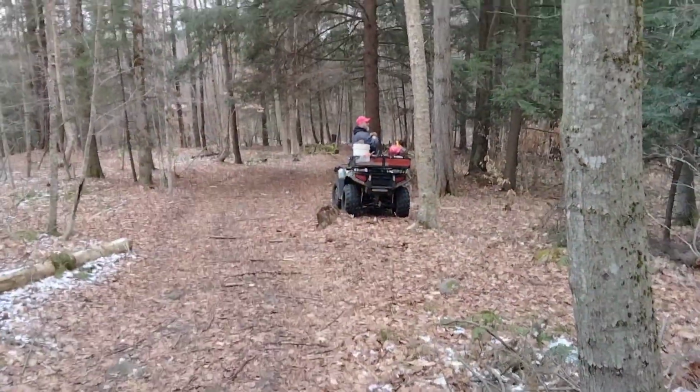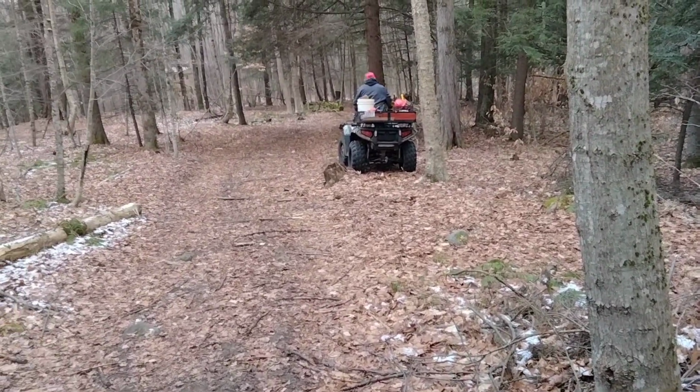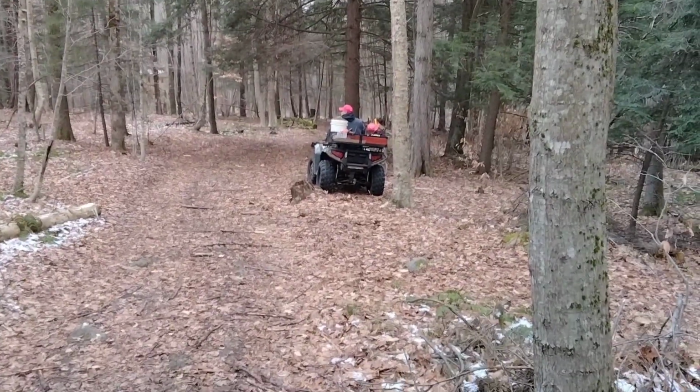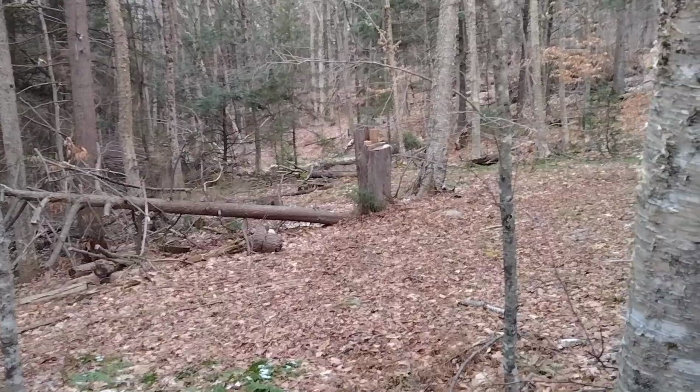All right, guys, we are heading down to get the log arches, and then we will grab these logs out of here, and we'll be done with this part of it for today. And we're going to try to saw up a log on Tim's mill. He wants to try that new lifting bale out. Well, it was supposed to snow today. If you hear that, that's sleet.